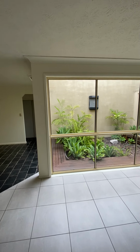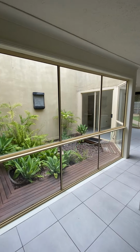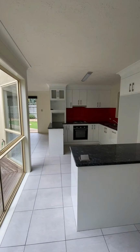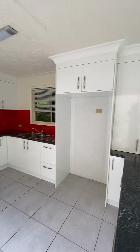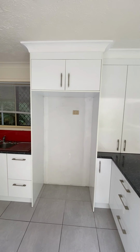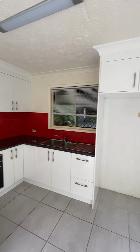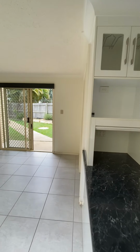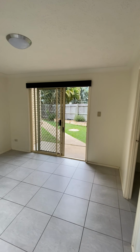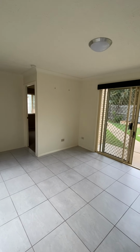As you can see, in the middle of the house, we have an atrium, kitchen with gas appliances. The fridge space is 950mm wide by 1750 high. Have a small living area here. This space is 3.4 metres by 2.6 metres.